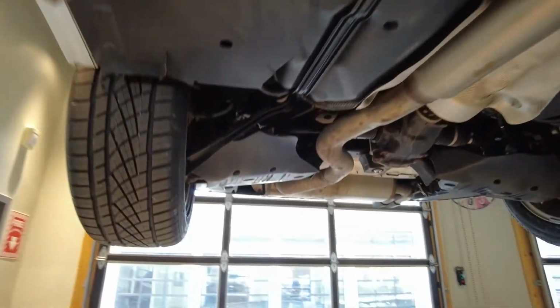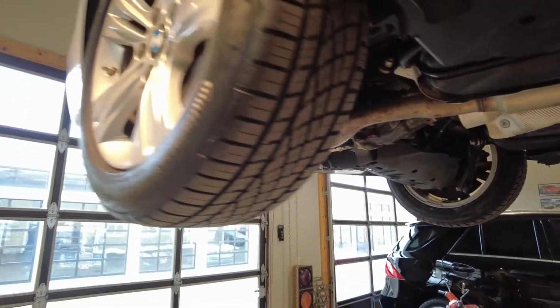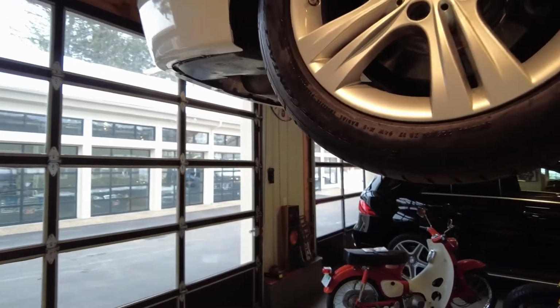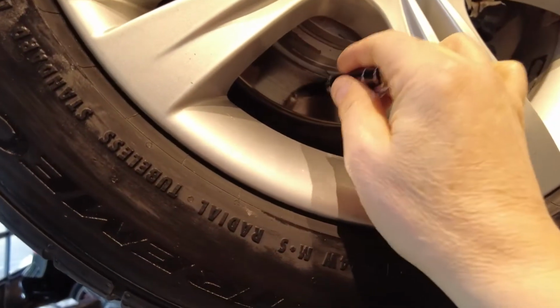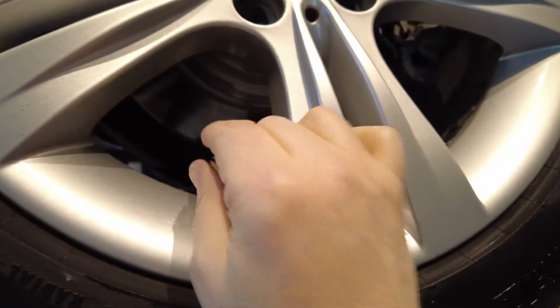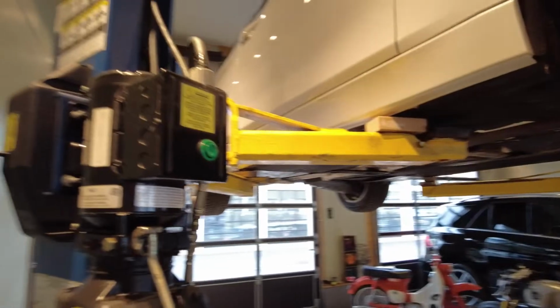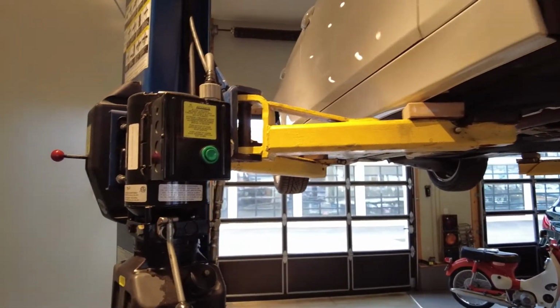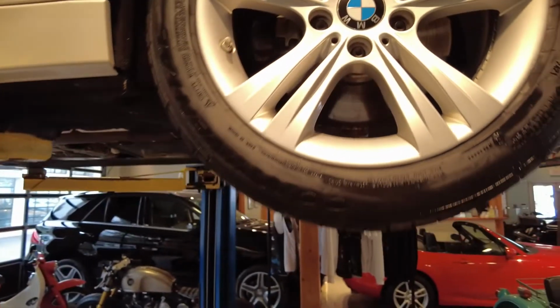So we will continue the inspection of the vehicle. We'll lower it and we will continue looking at it. As I can see right now, it looks like we put new brakes because it looks like new rotors in the rear. But again, we can confirm that when we look at the listing. And yeah, that was the rear brakes. I can see front brakes in good condition, but they're not new.